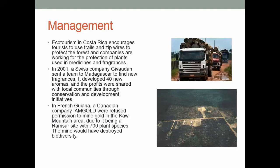In Madagascar in 2001, a Swiss company called Givaudan developed uses of the rainforest through the plants and the flowers so that the area was actually protected, and they were using it for fragrances instead. Now, the key thing about this was the fact that the profits went to the local community, and it enabled conservation and enabled them to develop, which is very much the essence of sustainable development.